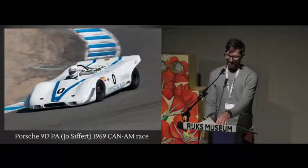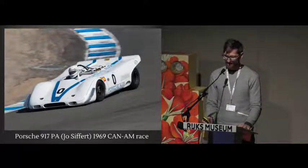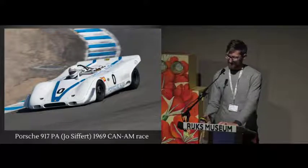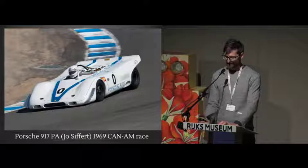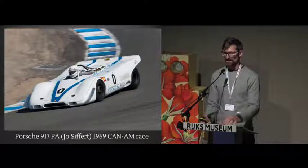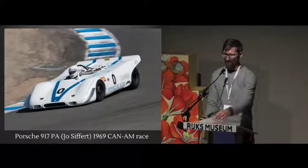I'd like to go through a couple of examples from my research to illustrate some of the primary decision-making best practices regarding restoration and operation within museums. This is a Porsche 917 PA race car that was designed for the legendary Can-Am racing series and remains one of Porsche's most iconic and famous race cars. And this particular car was the first of a line of Porsche 917s that came to dominate the series and are collectively considered some of the most important race cars in the world.